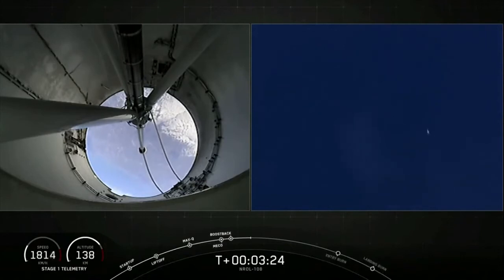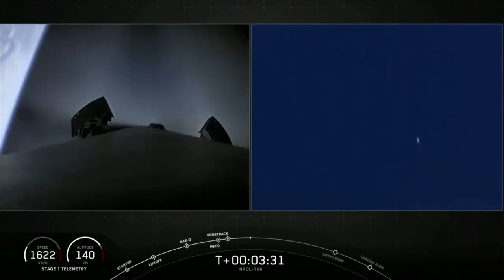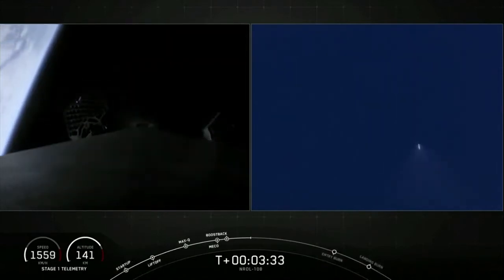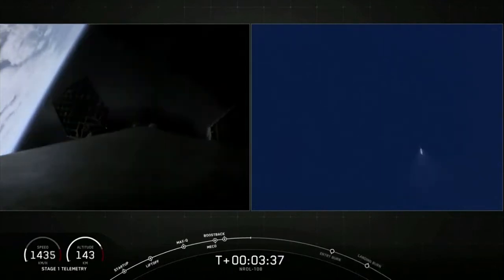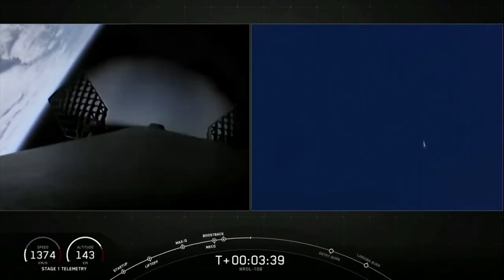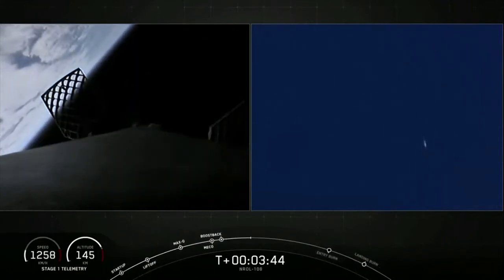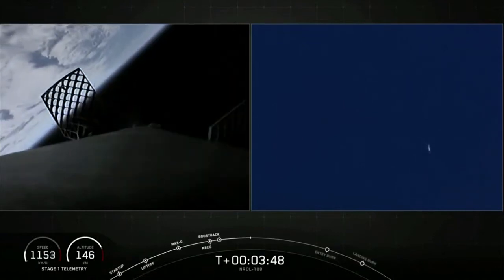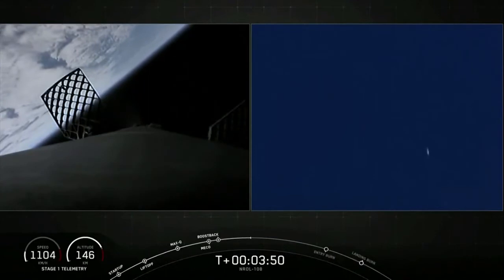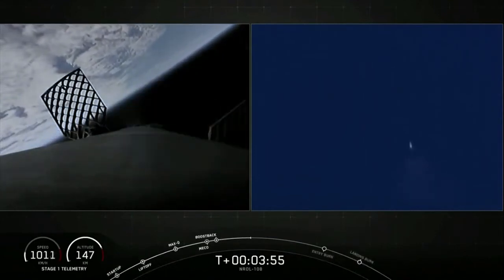With the boost back burn done, our first stage will be attempting its land landing in just a few minutes. Acquisition of signal, Bermuda. Land landings have a number of advantages over water landings. First, they are not subject to ocean storms that might affect the drone ship. Secondly, landing on land significantly streamlines post-launch processing of the recovered first stage. We'll be able to refurbish boosters right here at our facilities at the Cape, rather than waiting for the drone ships to return to port. And these types of efforts support our future goal of a 24-hour turnaround from landing to reflight.